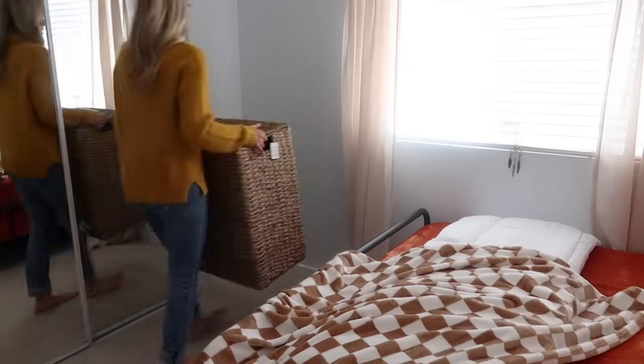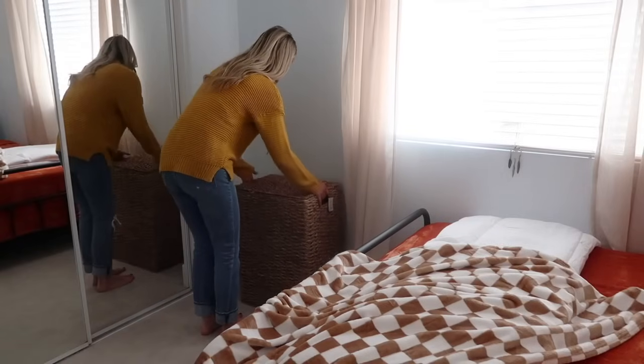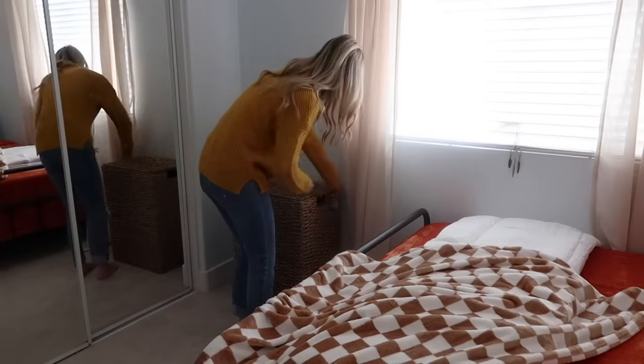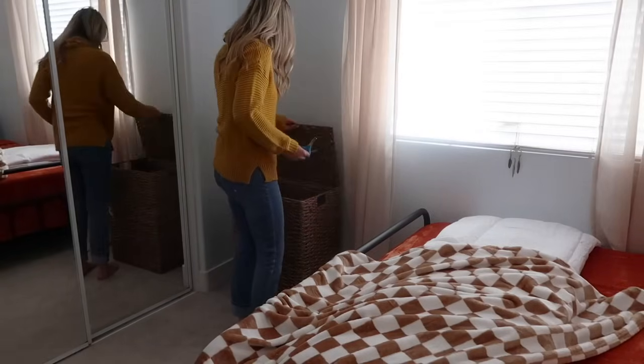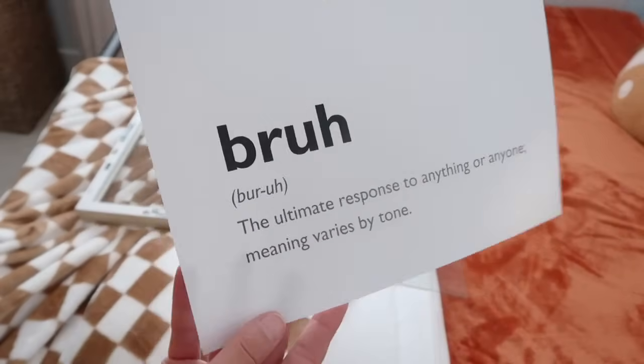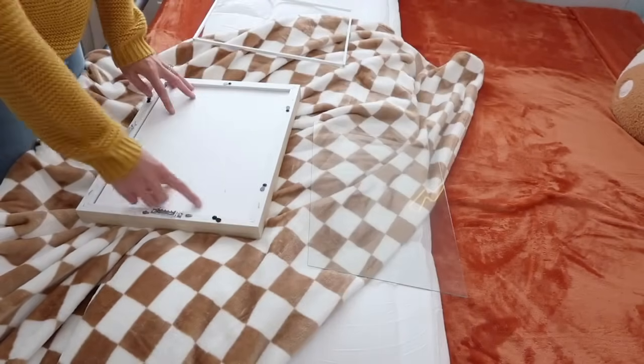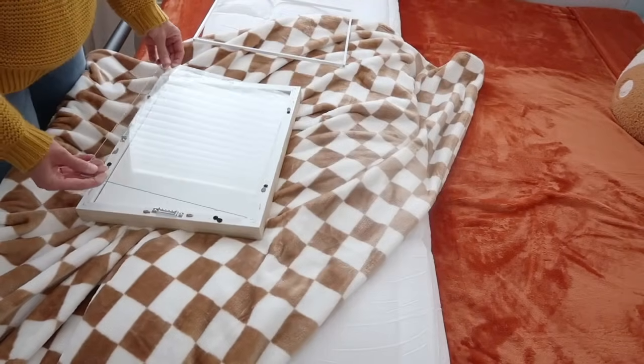Now, keeping this bedroom still super minimal, I'm going to bring in this laundry basket. It's just a really beautiful woven style. No bright patterns, no bright colors, because I feel like the bed does enough of that. And I'm just going to put it over here in this corner where it's not the first thing you see when you walk into the room, and it hides his dirty laundry really nicely.